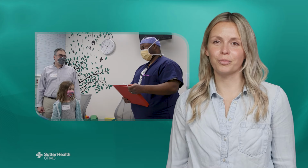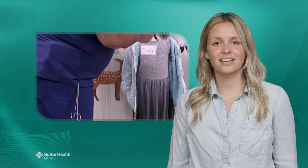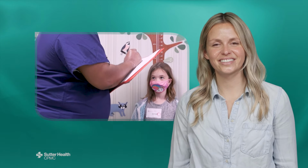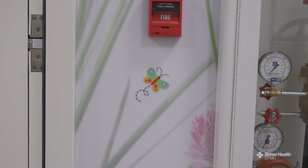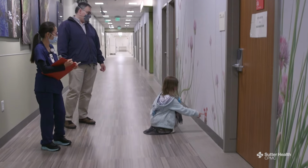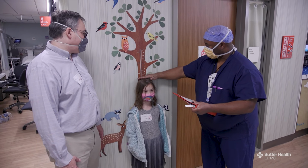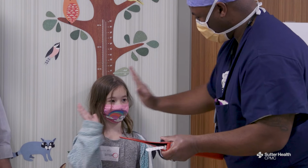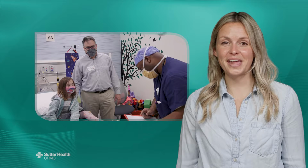Your pre-op room is where you will change into your hospital pajamas, and your nurse will check your height, weight, and vital signs. It might feel like a long walk from the playroom to your pre-op room. See if you can spot some hidden creatures on the flower wall while you walk to your room. Your nurse will first take your height before you change into your hospital pajamas. Your nurse is able to take your weight by having you sit on the bed.